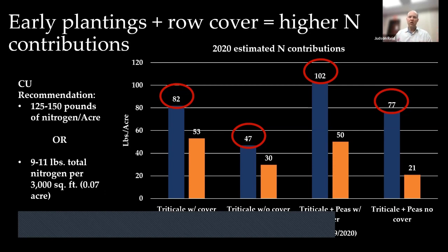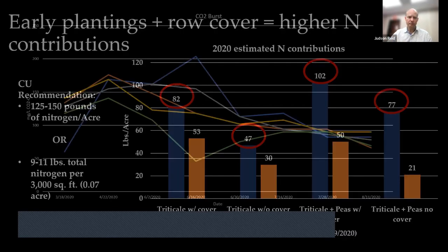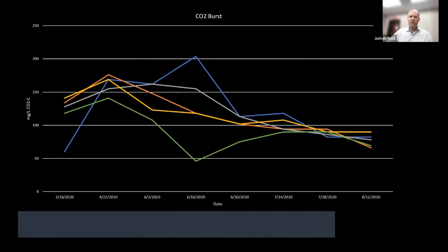I'm not suggesting that all of that nitrogen is available immediately to the crop. I'm not suggesting that it's all available there even in the first year after a cover crop. What I am going to suggest is that it creates background nitrogen. If our soil microbiology is healthy, it will be mineralized and available to the crop on an ongoing basis. I wanted to share here some of that microbial data that supports that concept.